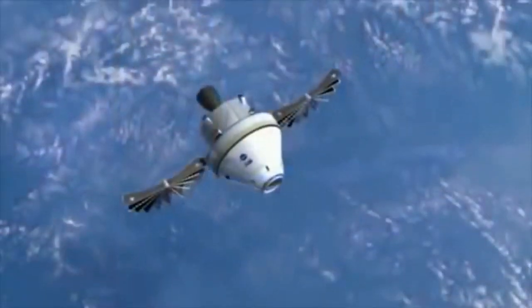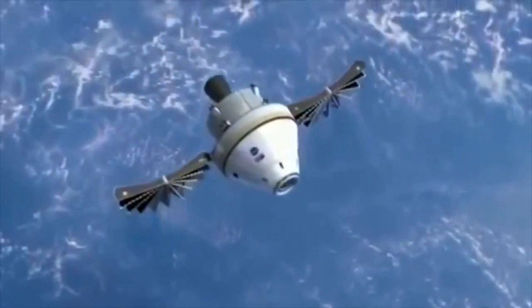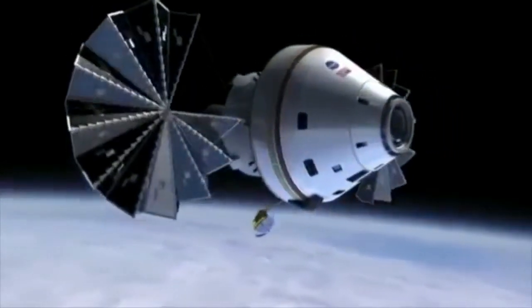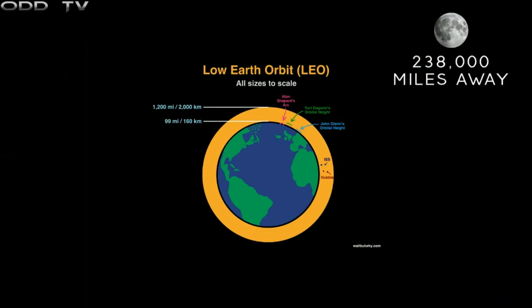Spacecraft that's going to take humans to explore the solar system. It's the next big step for NASA. Called the Orion Multipurpose Crew Vehicle, or MPCV, this next-generation spacecraft will enable America to explore beyond low Earth orbit.